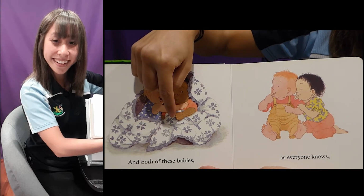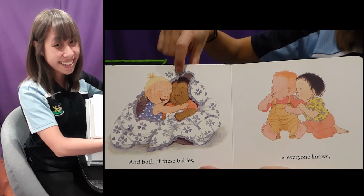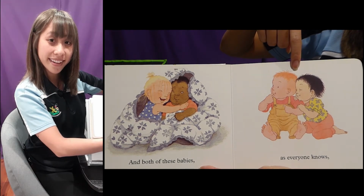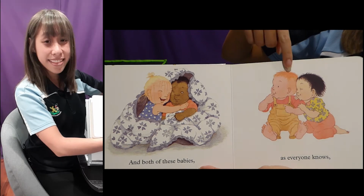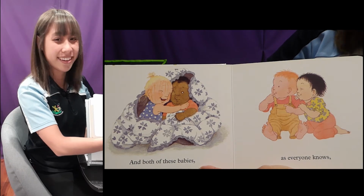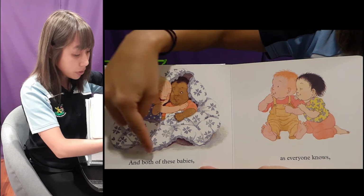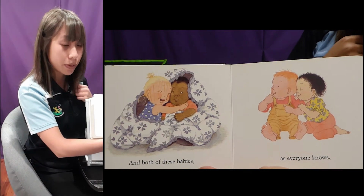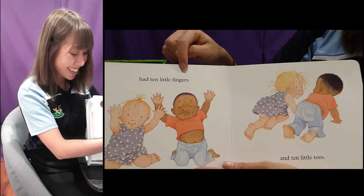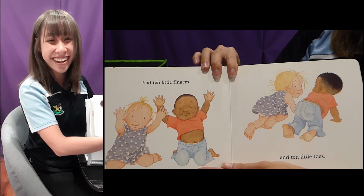What are they doing? They are hugging. Good work. And these babies are looking. They're looking at the babies hugging. Great talking. Let's read over here. And both of these babies, as everyone knows, had 10 little fingers and 10 little toes. Great reading.